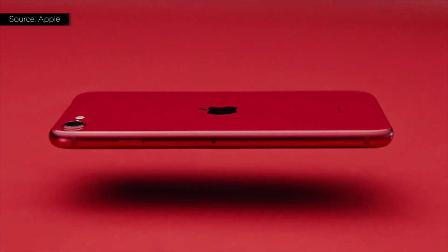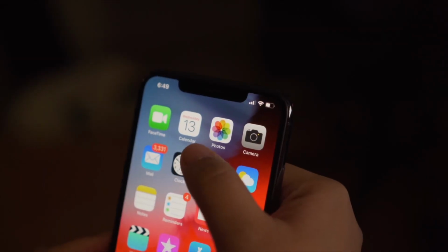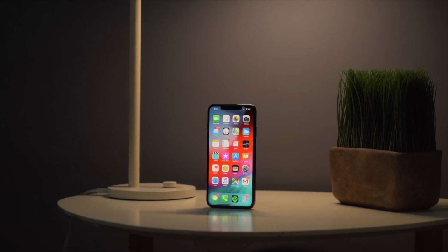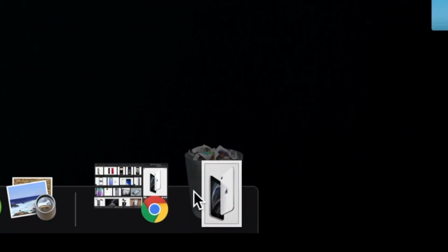Now, to conclude this video, sure, the iPhone SE is the cheapest iPhone you can buy brand new. But if you don't mind owning an Android device or a second-hand or refurbished iPhone, which offers a whole lot more when it comes to design and features, then you should totally skip the iPhone SE. But at the end of the day, it is still your money.